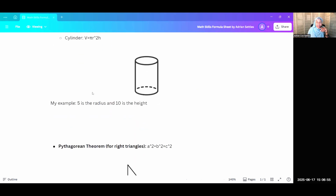Okay, now we're talking about a cylinder. An example of a cylinder would be a soda can. So I'm going to put down everything I have from here. So 10, I said, was the height, and I said that the radius is 5.